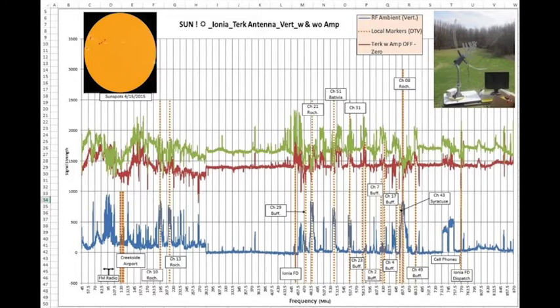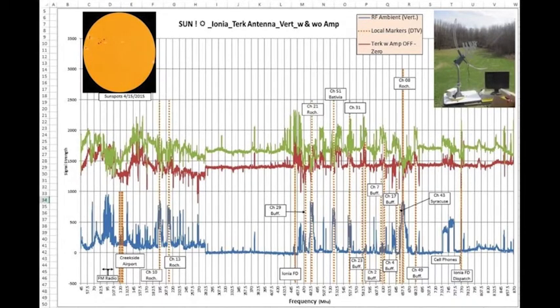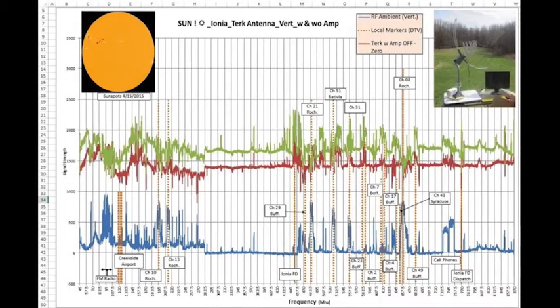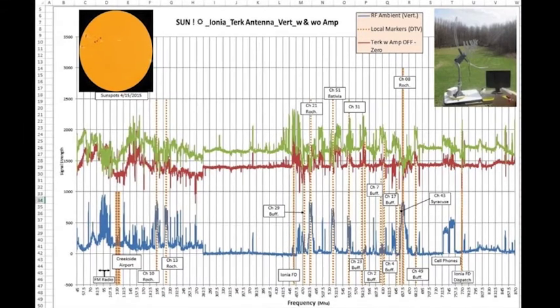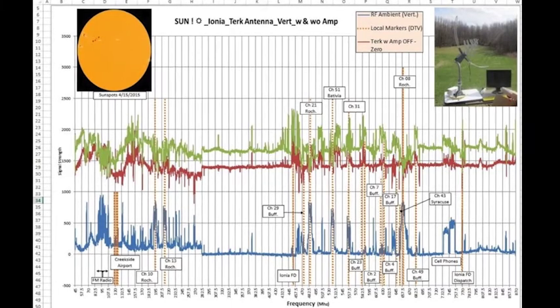This graph is a proof of concept for the type of data we will be able to capture with the radio telescope. Here on the left, we can see the actual sunspots at the time of the test, and on the right, we have the setup used to capture the radio frequency signals. The red and green lines show the sun signal, which has already been processed to remove ambient noise, which is represented by the blue line.